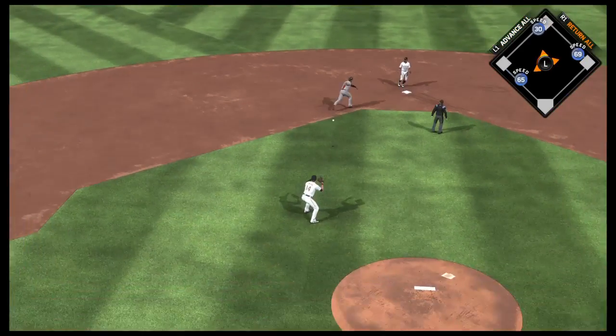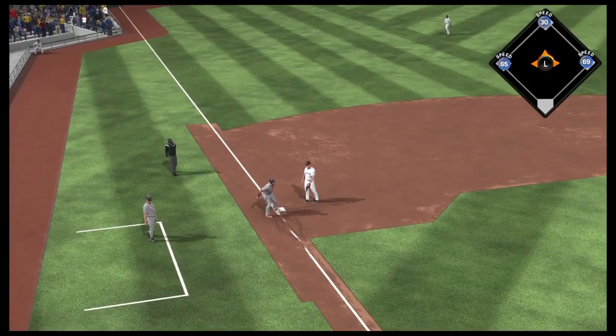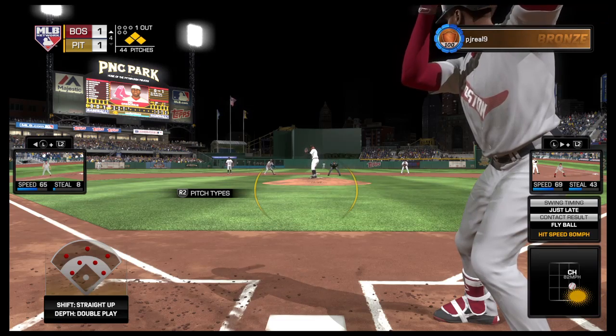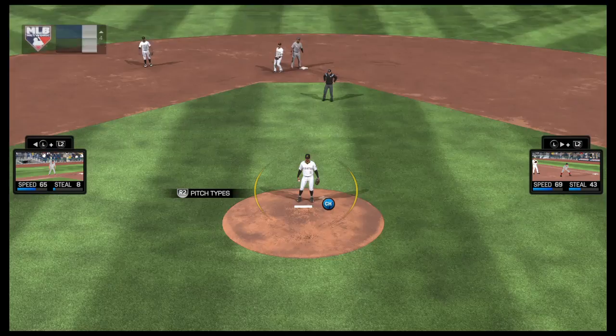Catch made in center. Here comes the runner from third. And he is in there. But as it turns out, he'll hold on at the bag. Would have been close, but with 1 away, that's probably the wise decision. And now we'll step off the rubber here and just look him back to third.